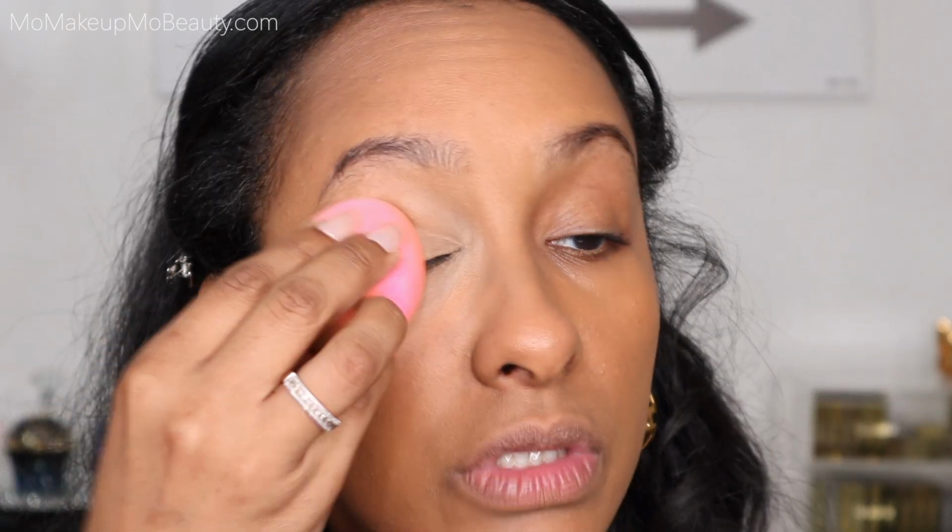How's she blending? I think she's blending all right. I think so. Yeah, you see how it just brightens the eye? I love it. Yeah, give me the brightness and all the things. So far, so good. We'll see. I'm a little critical of concealers because I have tried so many and I do have favorites. And I know how my eye likes to behave.